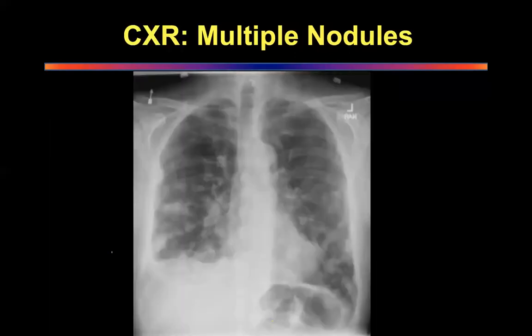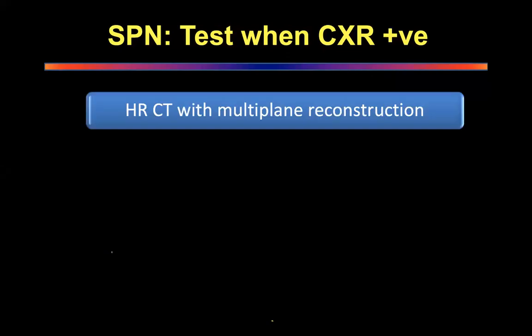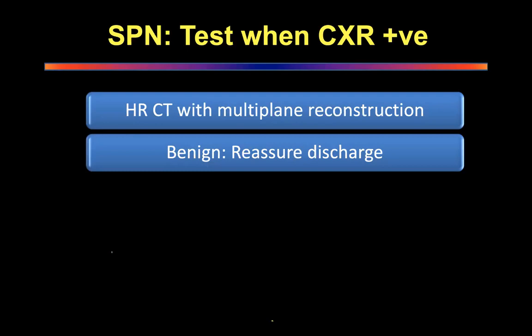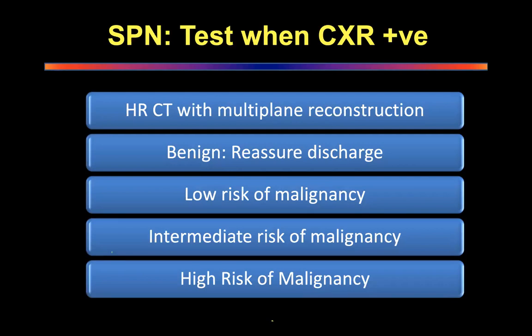Now, this is multiple nodules. You can see that this is quite clear, not a problem. You can very easily pick this up. So when the chest X-ray comes positive, what are the tests to be done? Well, normally the first test to be done after a positive chest X-ray with an SPN is an HRCT. An HRCT with multiplane reconstruction. Okay, that's quite important. If it is benign, then you reassure the patient and discharge. But if it looks malignant, then you have to calculate the risk of malignancy, whether he has a low risk, intermediate risk, or a high risk.